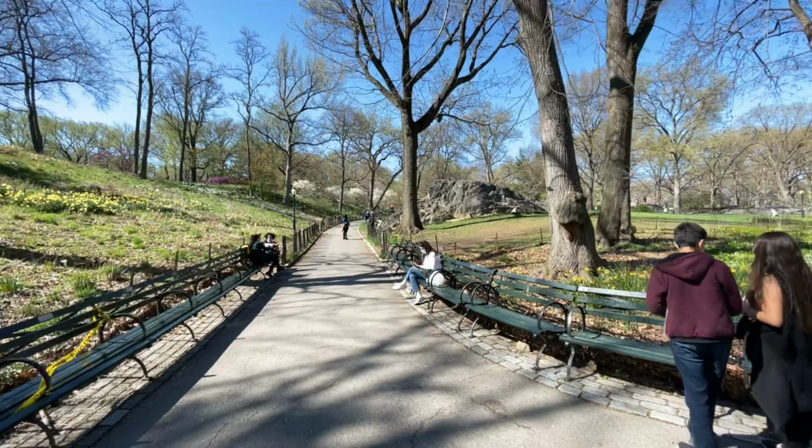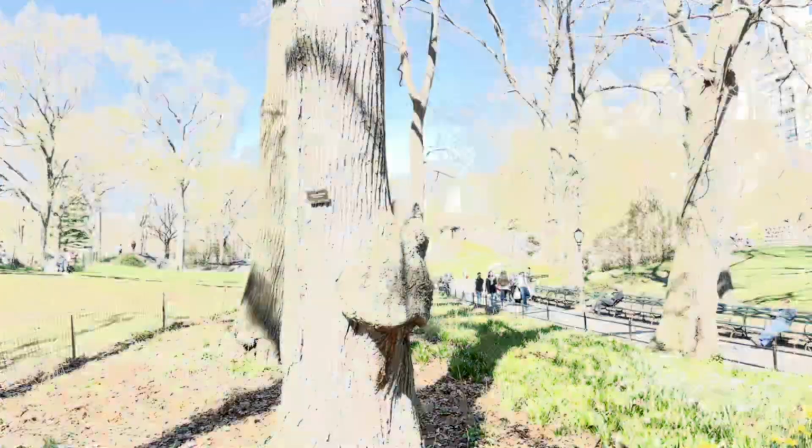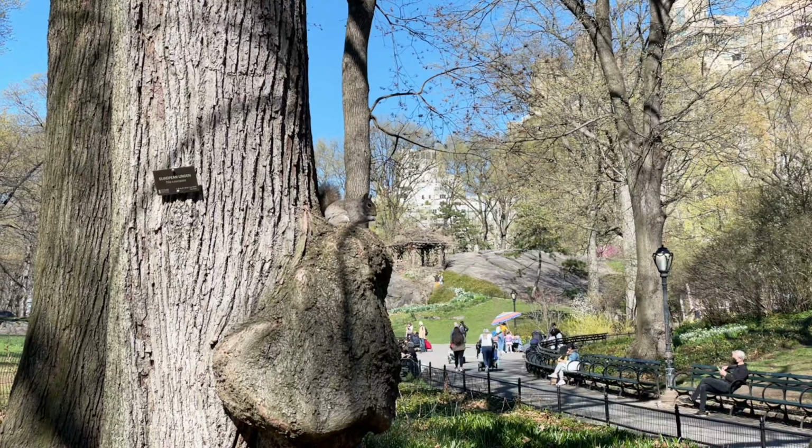Squirrels all over the park. If I was a squirrel, this is a good park. I'd live in Central Park. You get fed very well here. People pay attention to you. Yeah. It's a win-win situation.